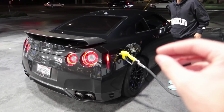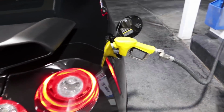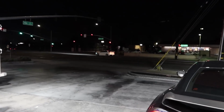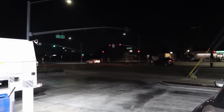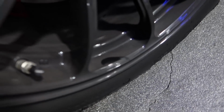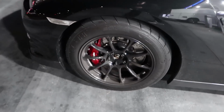I feel like this yellow handle belongs in the GTR, bro. Make the car yellow, bro. Oh my god, it's so dirty. Little Evo. Woo! It sounds actually nice. This car definitely needs a car wash. The wheels are horrible. They look bronze, bro. I got some bronze wheels.